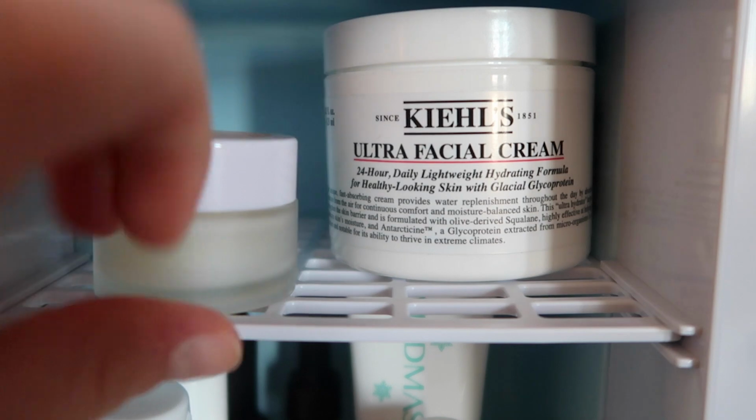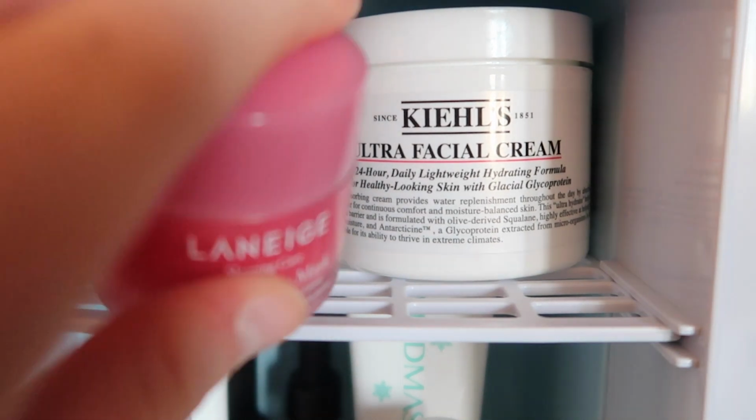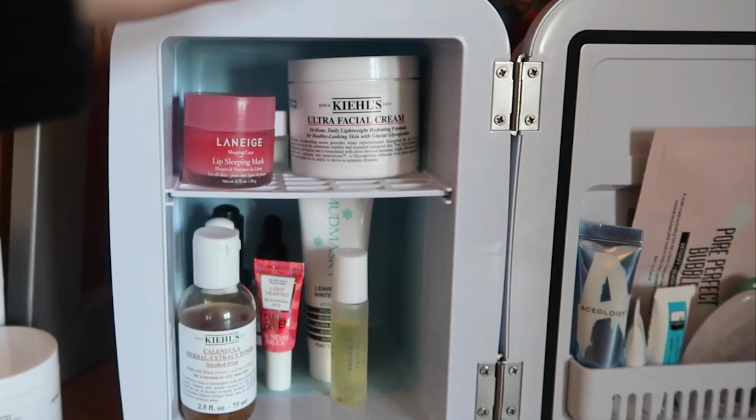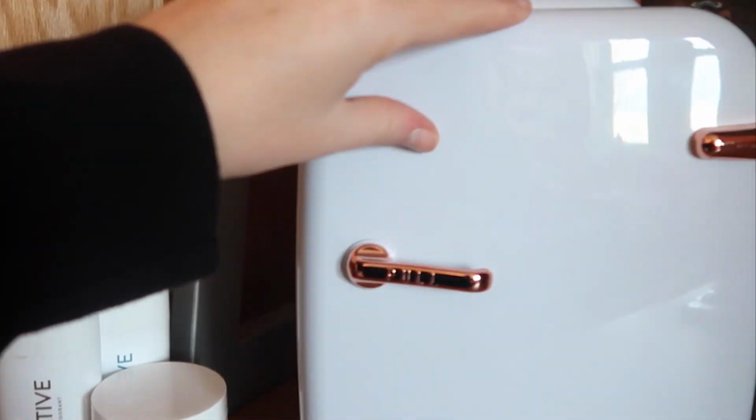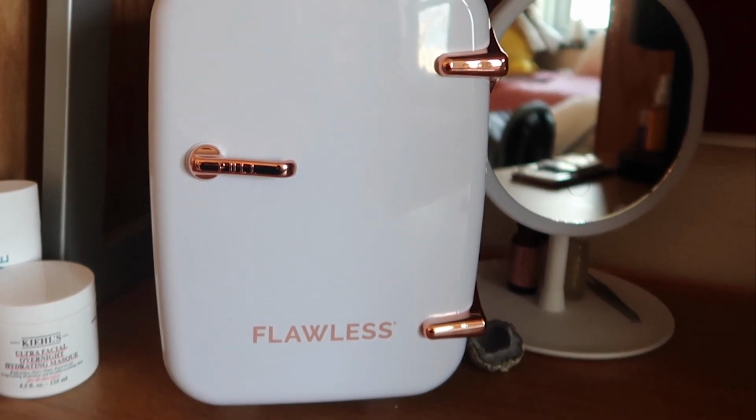So that is everything that's in my skincare fridge. There's not a whole lot of room, which isn't what I need. I don't need a whole lot of room. So that's it. That is all for my skincare fridge. We can go ahead and get back to the video.